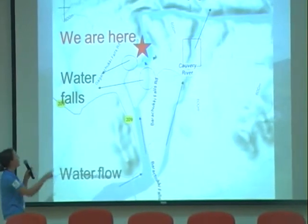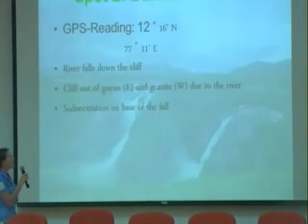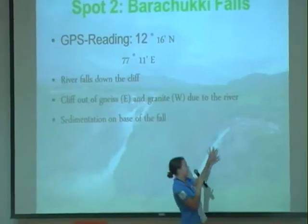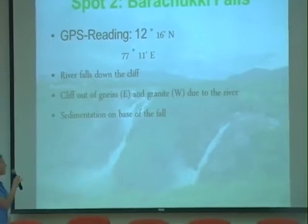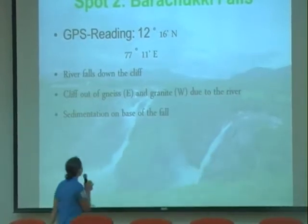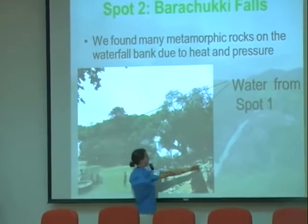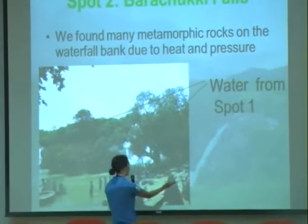The second point we went to is where you see the red star. It's called Barachuki Falls. Here you can see the GPS reading. The river falls down the cliff, as you can see in this picture. The cliffs were made out of gneiss in the east and granite in the west. There is a lot of sedimentation at the base of this fall, where we found metamorphic and igneous rocks and also sedimentary rocks.